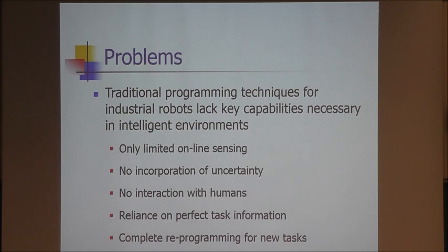Traditional programming techniques for industrial robots lack key capabilities necessary for an intelligent environment. To be honest with you, a lot of times for a manipulator robot, which has a specific task that is mundane, pre-assigned and pre-programmed, you don't need a whole lot of intelligence, because they are working in a known environment, a known workspace. You know exactly to the last dimension how far that robot is going to go this way or that way, or up or down. You know the workspace. But it's a mobile robot which you have to worry about, going to an environment it hasn't seen before.